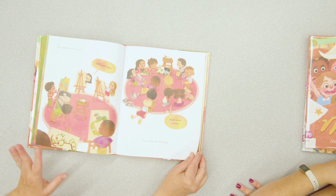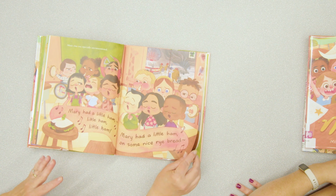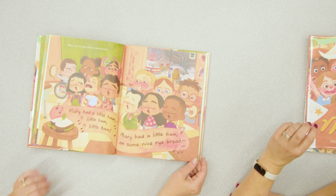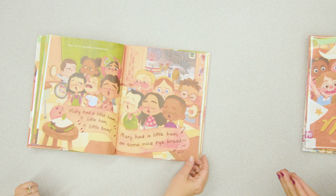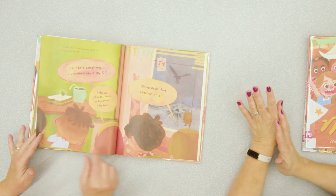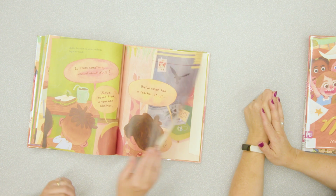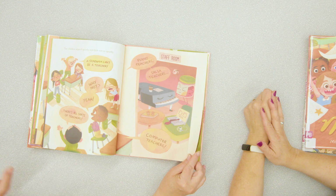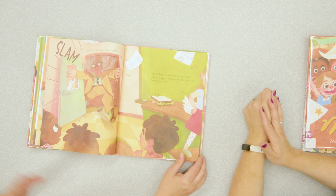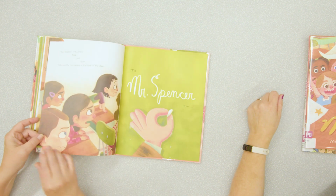But they're getting together. They're doing art. They're doing story time. They're singing some songs. This song is great. Mary had a little ham, little ham, Mary had a little ham on some nice rye bread. So great. There's something unusual. We've never had a teacher like him. And then they start talking about there's all sorts of teachers. And then somebody comes in the door. And it turns out it's the principal.